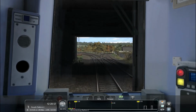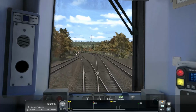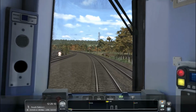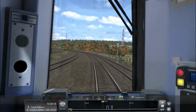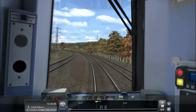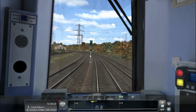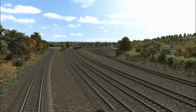We now enter Inverkeithing's Central Junction. Services to Kirkcaldy, Perth, Dundee, Aberdeen and Inverness turn to the east, whilst we turn west towards Rosyth. The freight yard on our left is used for coal loading, and to our right is Inverkeithing's North Junction, with the connecting branch from Inverkeithing's East Junction.